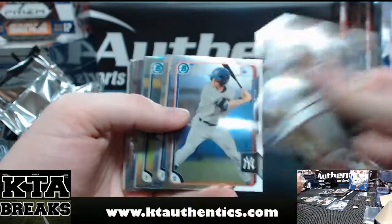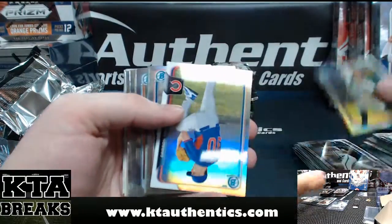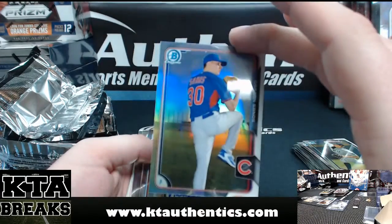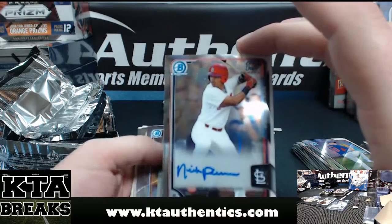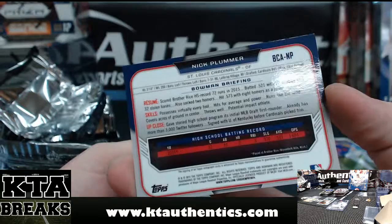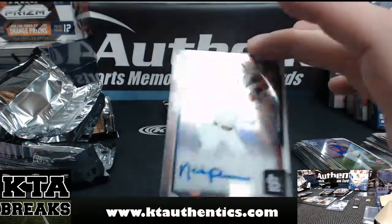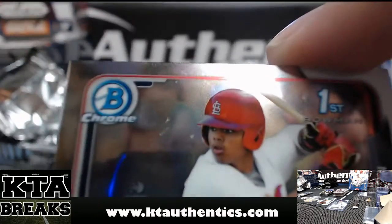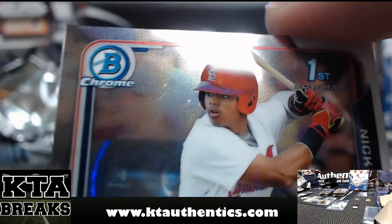Paper. Riley, Holder, Russell, Moore Refractor, Upside Down, Carson Sands Refractor, and then our autograph is Nick Plummer. Nick Plummer was 23rd overall pick. We're going up. There looks like some roller marks right around his helmet. Might be able to clean off.